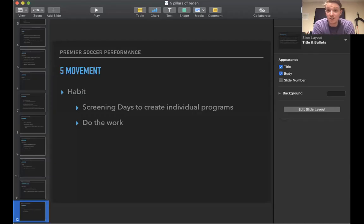And that's all there is to recovery and regeneration, right? Those are the 5 big things. If you do those things and do them well, injuries are going to plummet to very close to 0. We can't guarantee injury free, but doing these 5 things is the best thing you can do to reduce the injury rate. Okay.